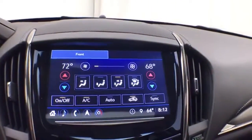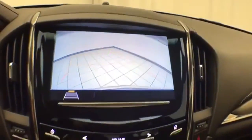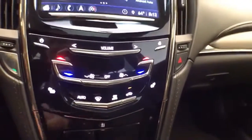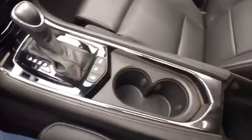Dual zone automatic temperature control to make sure everyone's comfortable. And that is, of course, where the backup camera display is. Hard keys below for radio and climate, as well as heated front seats. Automatic transmission with manual shift capability.